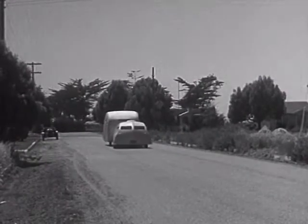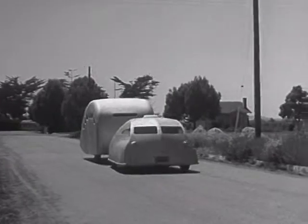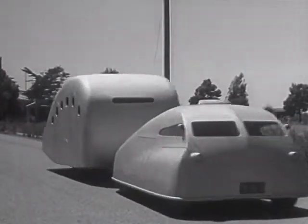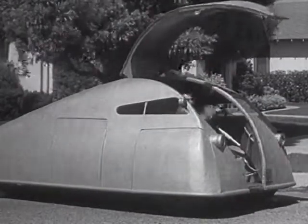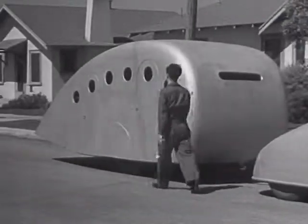Half bug and half buggy is this novel streamlined car and touring trailer, owned and built by Angelo R. Novo. The motor has been moved back to the middle of the chassis, but driving and steering controls operate the same as in any other car.